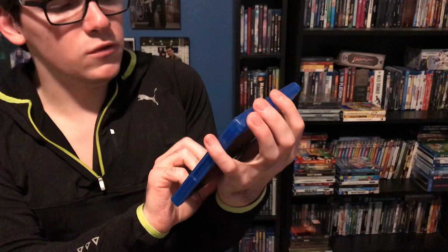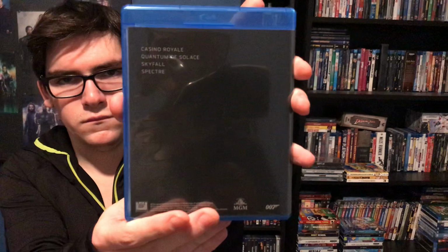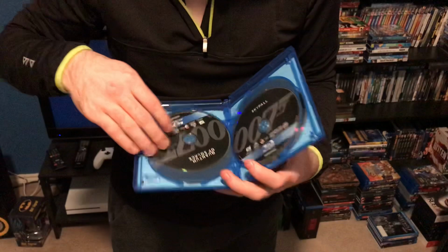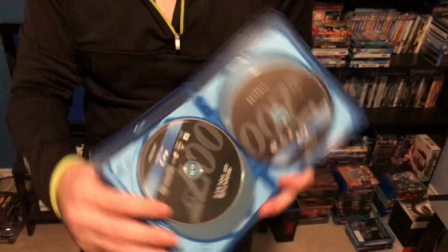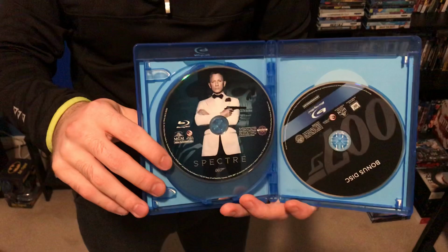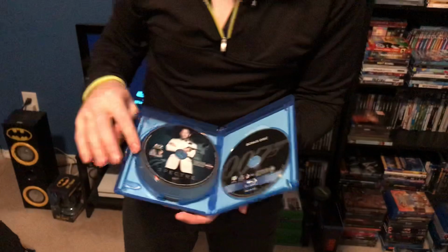And then last but not least, 007 2006 to 2015. These are the Daniel Craig films. All right, so this one is going to be pretty short. So we got Casino Royale, Quantum of Solace. Can't flip the disc, but there you go. Skyfall, Spectre. Okay, this actually has disc art. I like that. I like all the other discs, just with the 007 number. And then here's the bonus disc that includes all the special features, which is pretty nice.